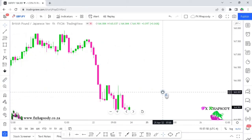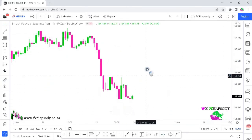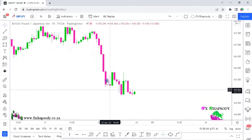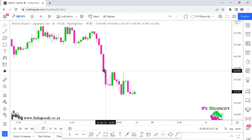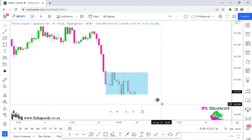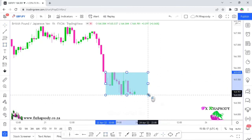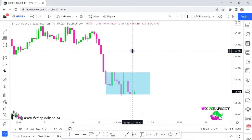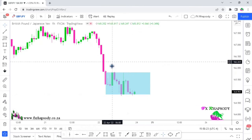Now, currently what we're seeing is price forming some sort of consolidation in the market. It's bouncing off that support area on the hourly. So what I would like to see is at least something happening outside of this, let's call it the block. I want to see price breaking outside, and then carrying on up with a bullish movement.